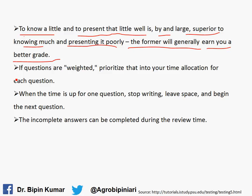If questions are weighted, prioritize that in your time allocation for each question.